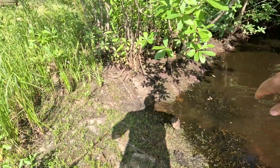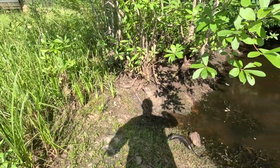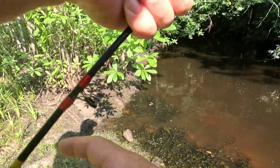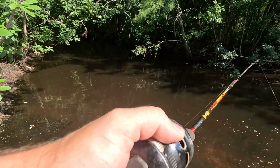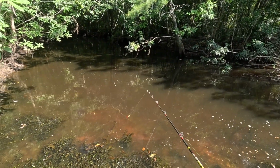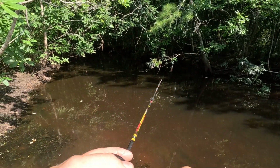I did not expect to see him in here. There he is. We don't want him to go back anyways. Wow, I don't want to catch him again. Big old gar in this little tiny hole. He's probably desperate to get out of here. I was not expecting that.